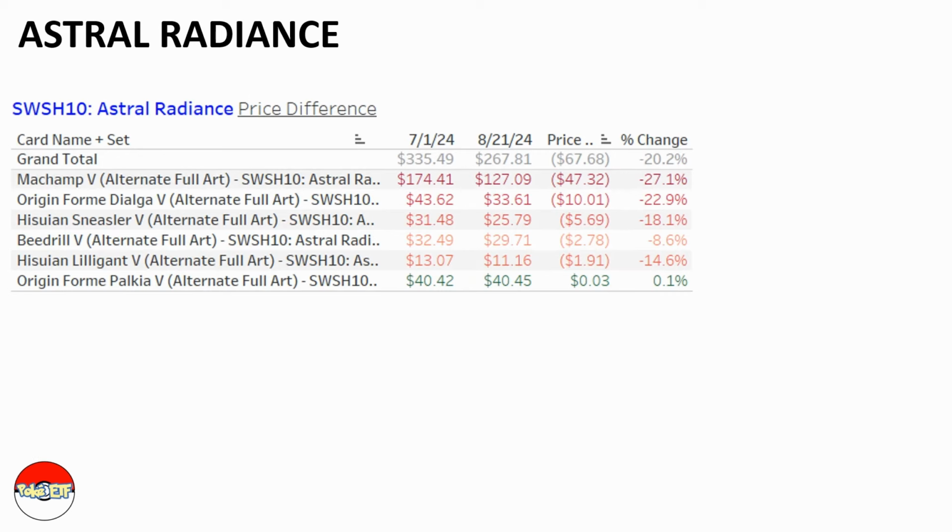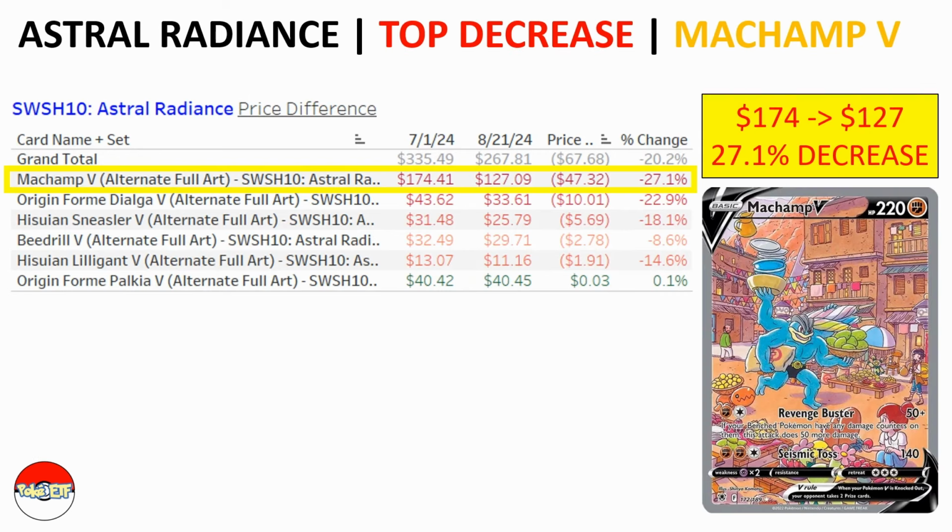Next is the Astral Radiance. There are 6 alternate art. The top decrease is the Machamp V. It was around $174, went down $47 to around $127, representing a 27.1% decrease. Again, up in the 20-ish% decrease.